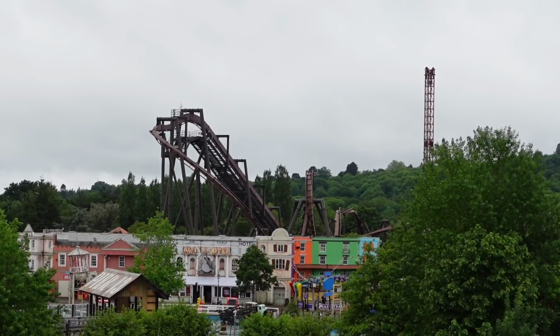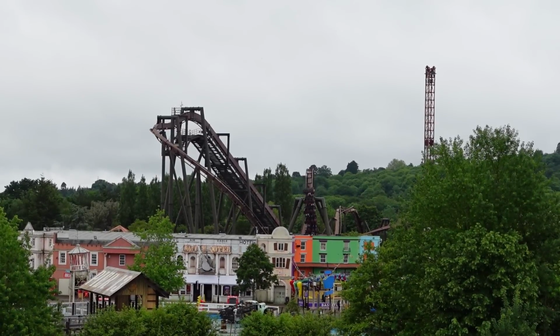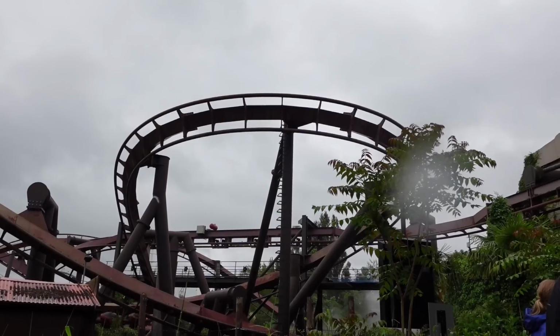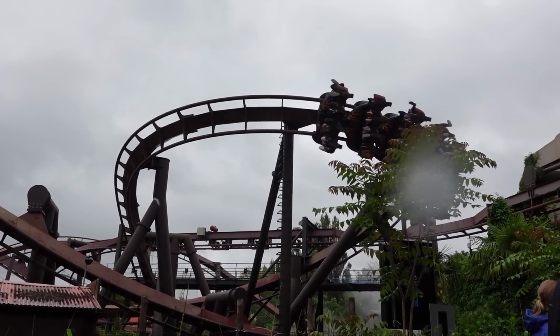Now I do want to applaud this coaster's pacing though. There are not any dead spots as you move in between the elements. The 4 inversions occur in rapid-fire succession, and the turns offer nice forces.